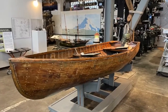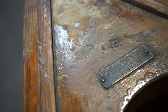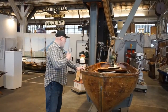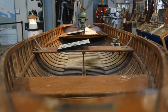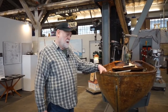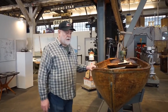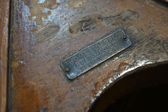So this was built by Thompson Brothers. So this boat is, again, strip built. The frames, these are the frames in here, are clinch nailed with copper nails. And this was built in Wisconsin, and the owner, when he passed on, we're going back 8 years ago now, when he passed away, his daughter obviously inherited this, and he lived in Michigan, and he used this on the Great Lakes. So his daughter put it up for sale, and our previous CEO that we had took a liking to it, so he bought it and brought it in here.